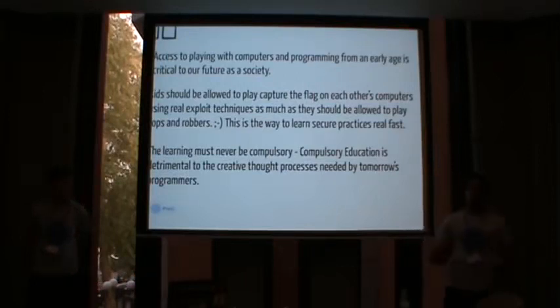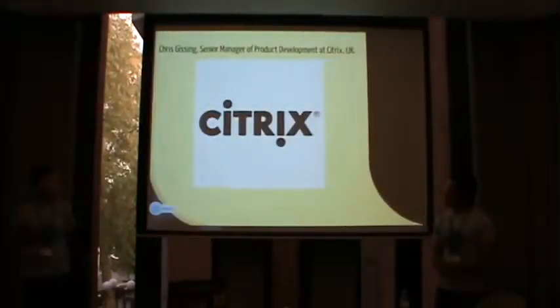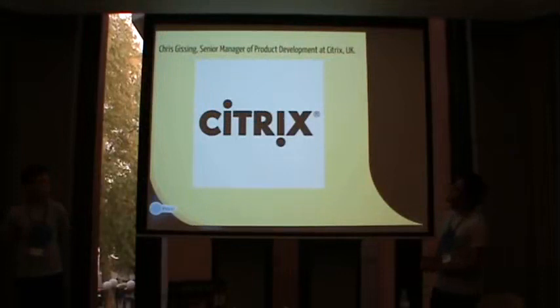But his and our views do clash at one point: he thinks kids should choose what they want to learn, where we think every student should learn computer science as mandatory. So the next quote is from Chris Kissing, Senior Manager of Product Development at Citrix.